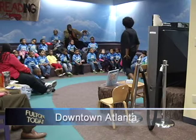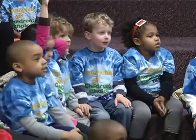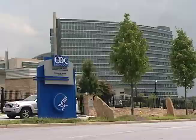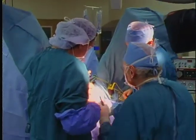And young children learn how to protect themselves. During Injury Prevention Week at the library, the Health and Wellness Department told the kids to always wear a helmet when riding a bike, stay in their car seat, and buckle up. The CDC says more than 9 million children a year go to the emergency room because of an accidental injury.